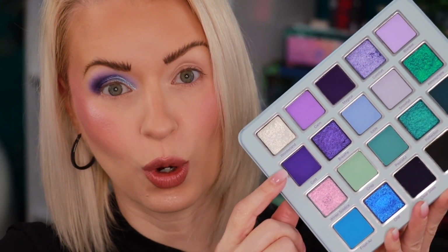That is so good. Okay, for the lower lash line, I think I'm gonna go down to this shade right here called Cold. And I'm using a BH Cosmetics pencil brush. I'm only gonna take it about halfway.